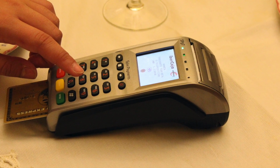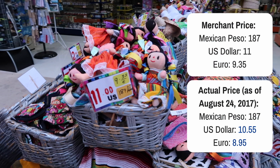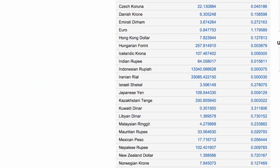When you allow the clerk to process the charge in dollars or the respective currency, then you're accepting the exchange rate set by the merchant. This is generally set at an unfavorable rate. Merchants will often inflate the exchange rate, resulting in you paying more for the item or service. If the charge is processed in the local currency, then the bank will convert the price at the standard daily rate. This is generally the best rate that you will find.